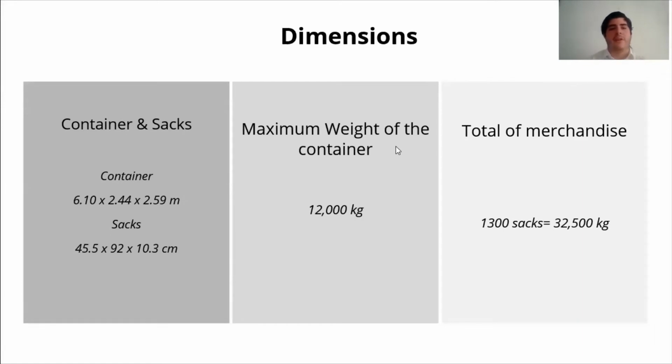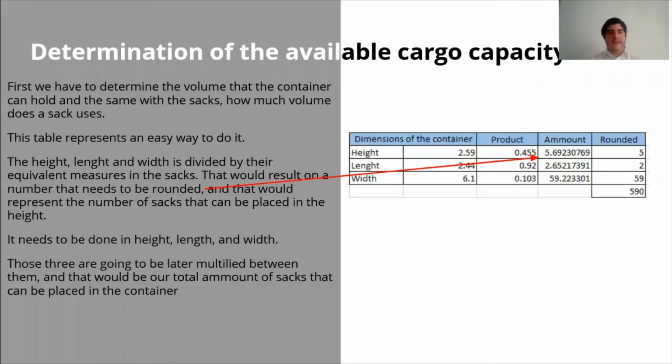These are the dimensions for the container and the sacks. The maximum weight of the container, which is 12 tons, and the total of merchandise, which is 1,300 sacks, equivalent to 32.5 tons. Well, then, determination of the available cargo capacity.